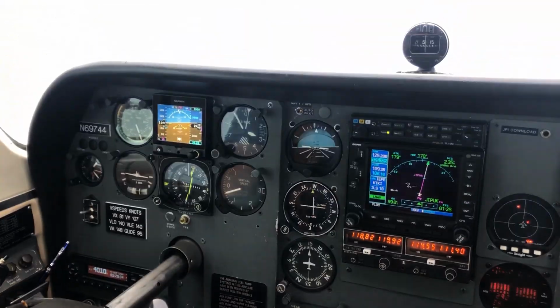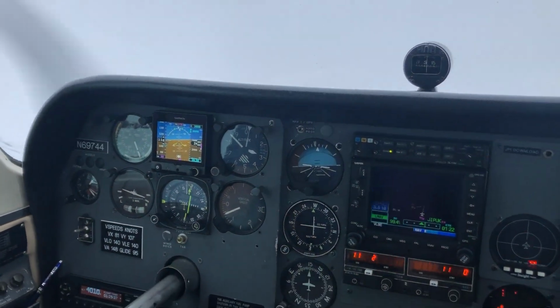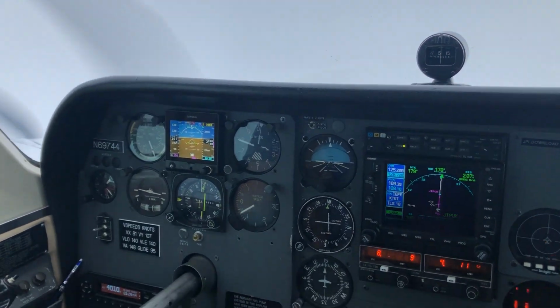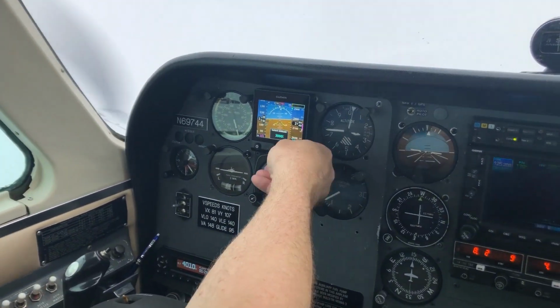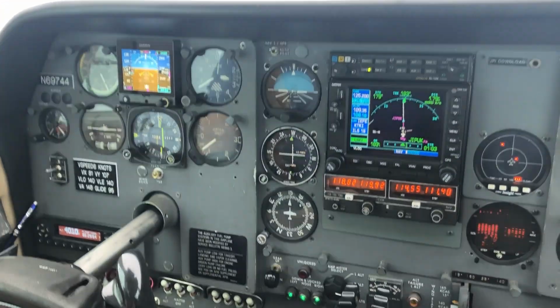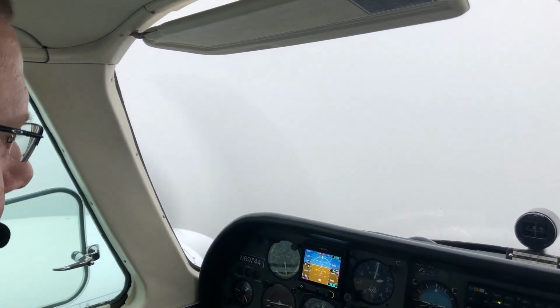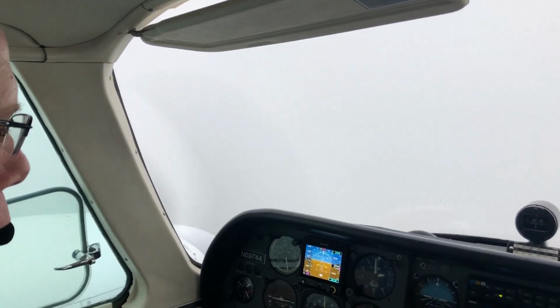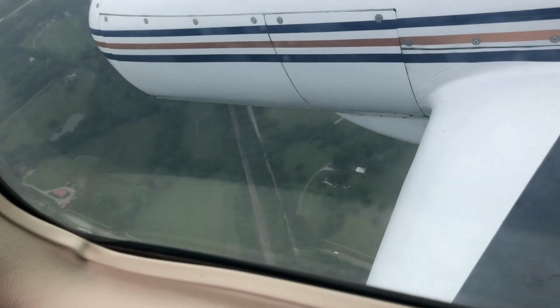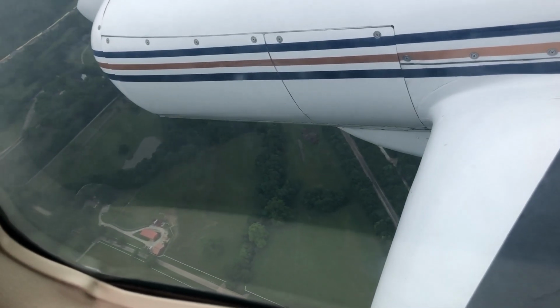Gas, undercarriage, mixture, props. Go around, boost, flaps to go. Okay, we'll set missed approach altitude, 2,400 feet. Glide slope captured. I can see the ground, but it's kind of ragged. Once that's the sub 44, there's an overcast layer at the base is at 2000 MSL, and then there's a broken layer that's about 1700 feet MSL.